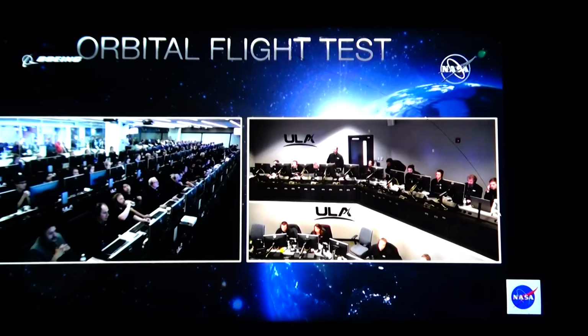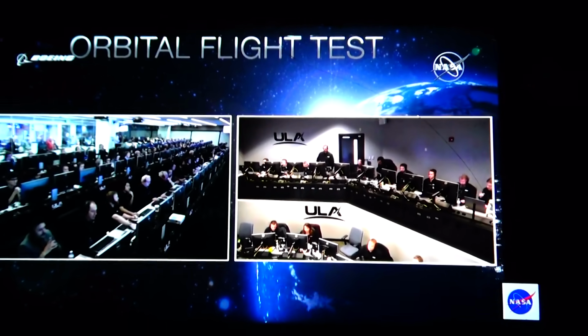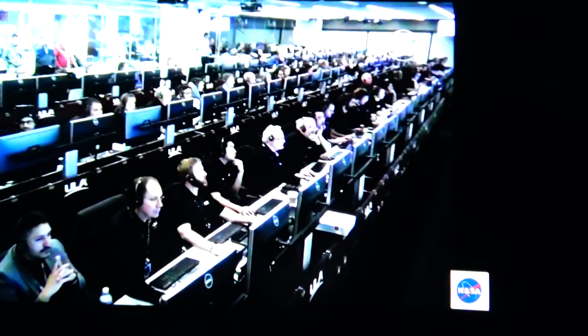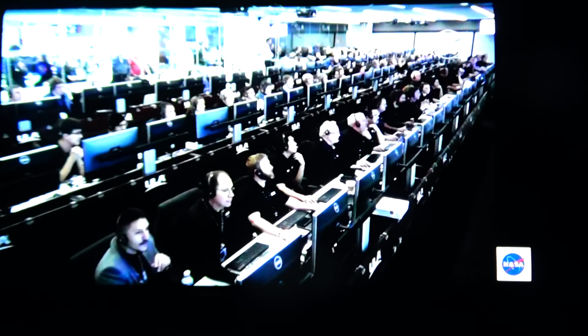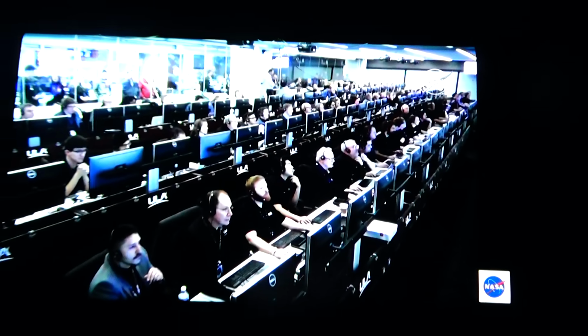As you can see, everyone is locked in on their screens monitoring data. You might have noticed there wasn't much excitement during launch, but ULA will be happy once we get to stage separation, which is coming up almost 15 minutes after launch, so about 5 minutes from now.